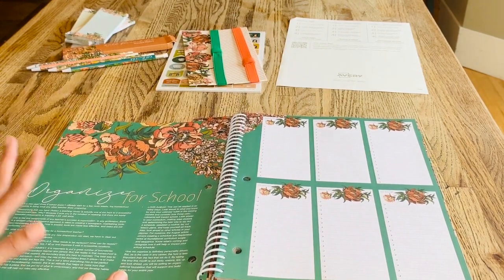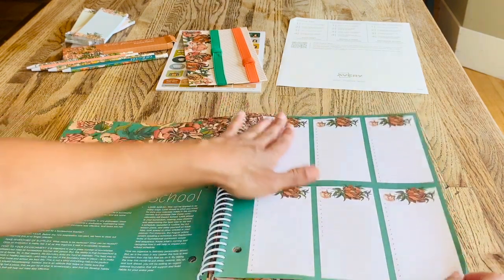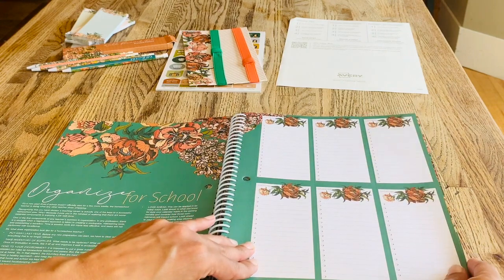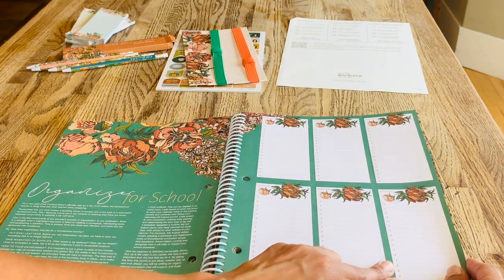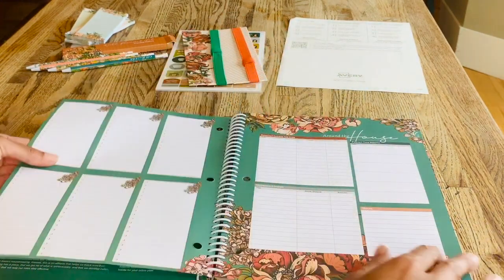It usually has an article for inspiration, and this is a shopping list, again perforated, so you can just write as you plan what you're going to need from the grocery store, or what you're going to need from any other store, and you can just tear this and take it with you, very easy.